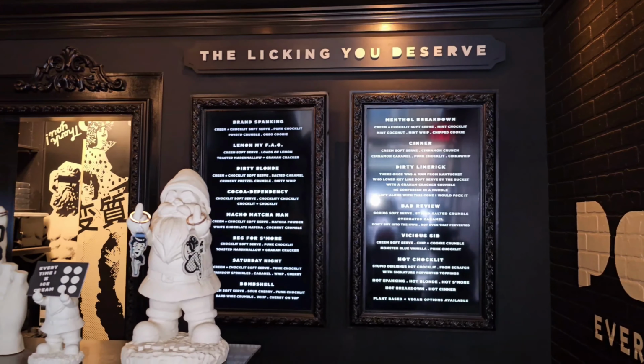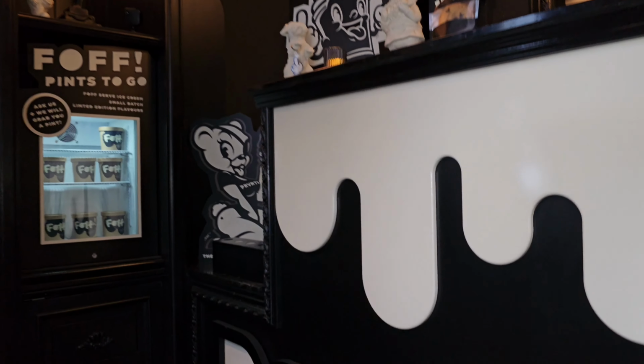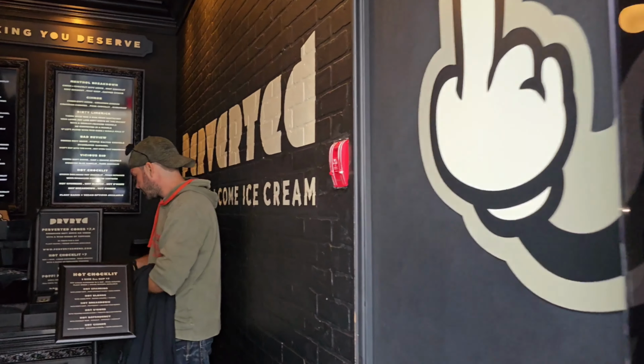So next day, I decided to meet one of my other friends at the Burrard SkyTrain station. So we walked over to this gothic, kinky ice cream shop. So definitely check this place out if you want the aesthetic of a crazy ice cream, if you know what I mean.